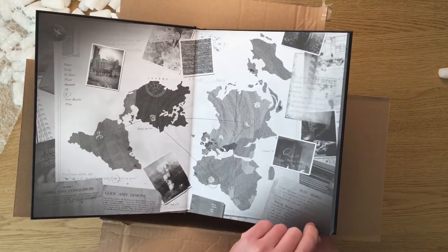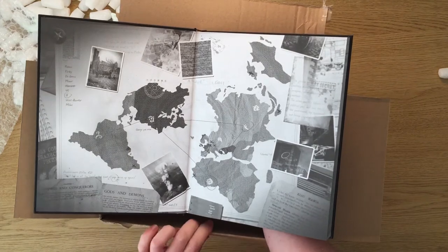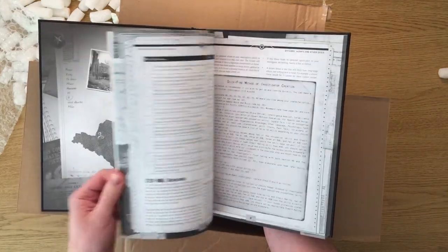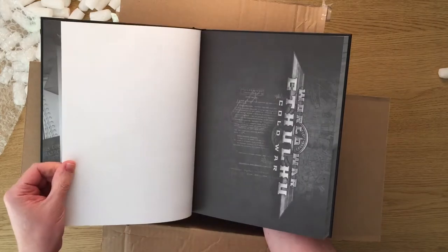There's the end papers, looking fantastic. There's always a bit of a worry when I open a box like this, because I genuinely haven't opened this, I don't know what's in here. So it's always a bit of a worry that I'm going to open it up and the pages will be blank or upside down. Awesome.